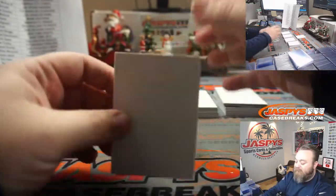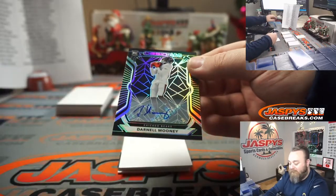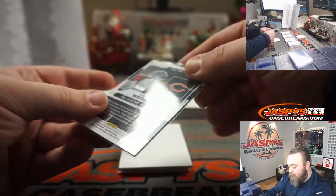I do like that Scary Terry got the captaincy put on him earlier this year. Voted on by his teammates. Darnell Mooney for the Bears and Steve Wright. 11 out of 50.